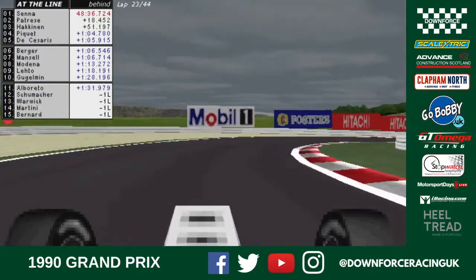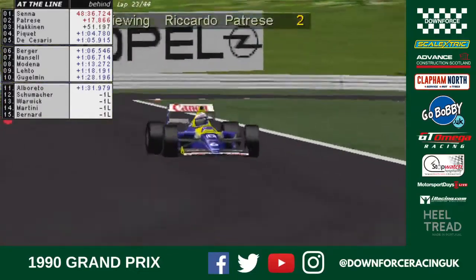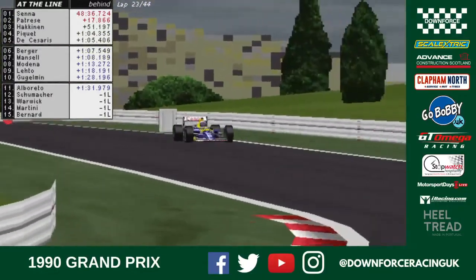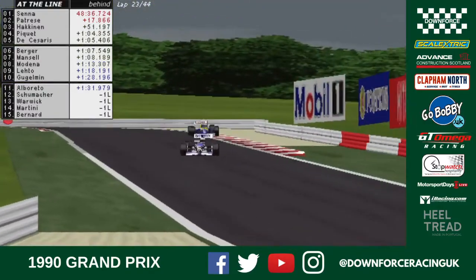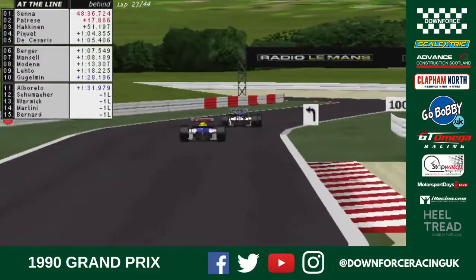Patrese second. Häkkinen third after his pit stop. Piquet 4th, De Cesaris is 5th in the Lotus, and there's Patrese taking a lot of curb as he comes off of Lecombe. And then 6th place behind De Cesaris is Berger in the McLaren, the former championship leader. This man is now the championship leader, Riccardo Patrese in the Williams. And that would be a very incredible achievement if he could win the world title. He's been trying for a long, long time. He's been in Formula 1 since 1978, don't forget.